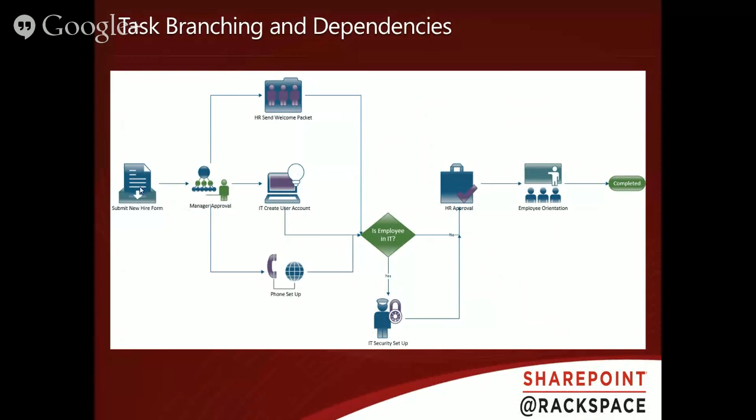Okay, so as you can see, on the left, it starts with submitting a new hire. Then the manager has to approve that new hire. And then 3 things happen in parallel: the welcome packet, user account, and phone setup. And then you have to determine whether the employee is in the IT department. If they are, the workflow is going to go off on a certain little branch, and IT security has to do some special thing. And then HR approval happens after that, and then the employee goes into orientation.